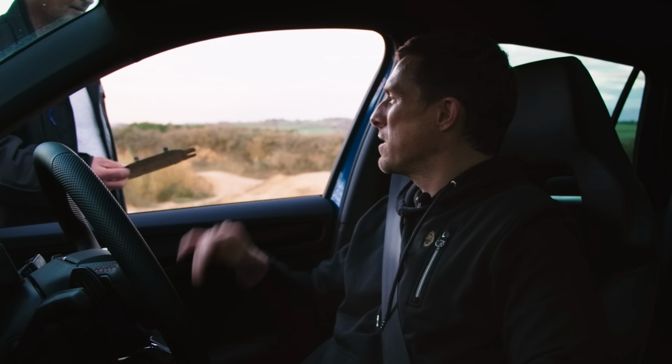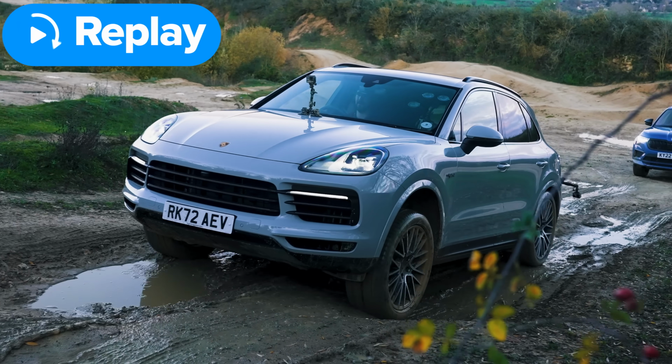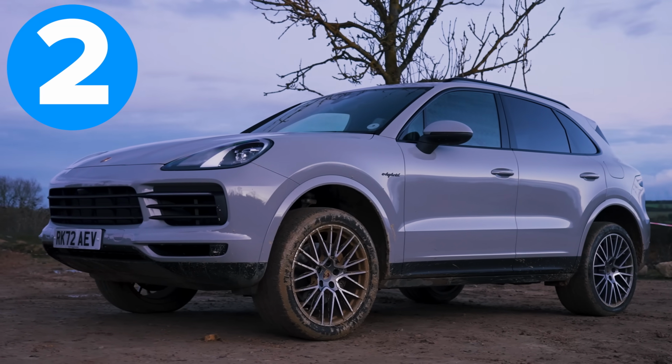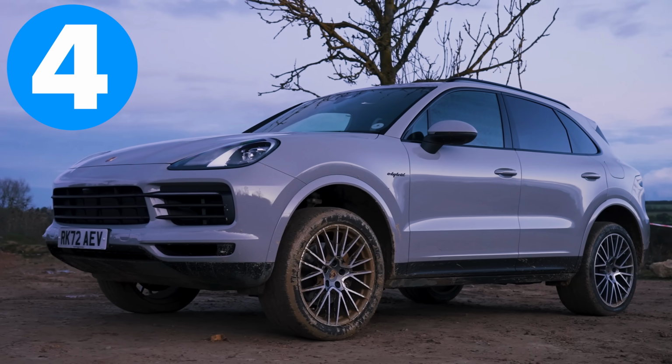Okay, so overall then, going down and coming up, I thought this did really well going down. Going down, this was better. Coming up, that spun less. Okay, 2 points for the Porsche, 1 for this. That means 4 points for the Skoda overall, and 4 points for the Cayenne.